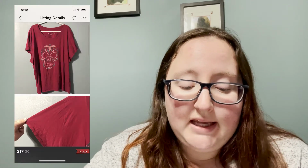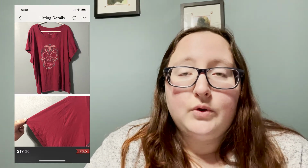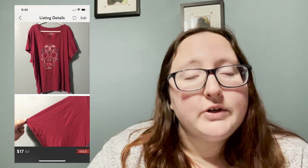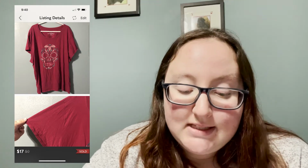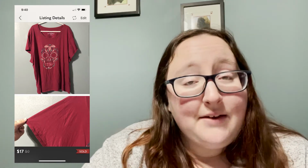And then I sold this Torrid red pink skull t-shirt. I got a big group of Torrid items that my mom had actually found at a garage sale and brought over to me to look through. And so I paid $1.05, and it sold for $17.